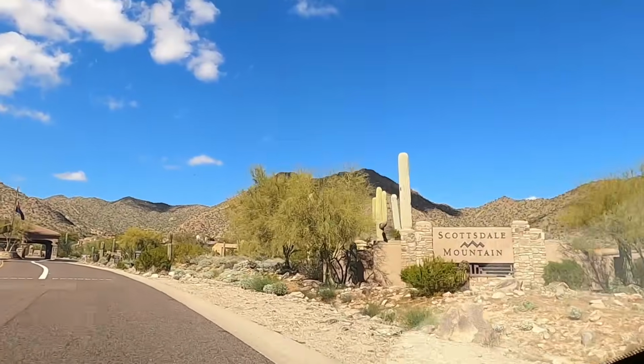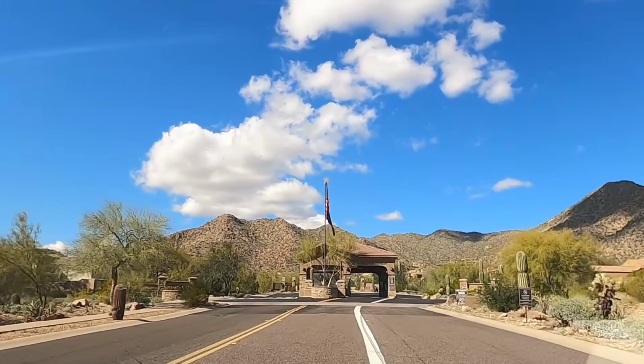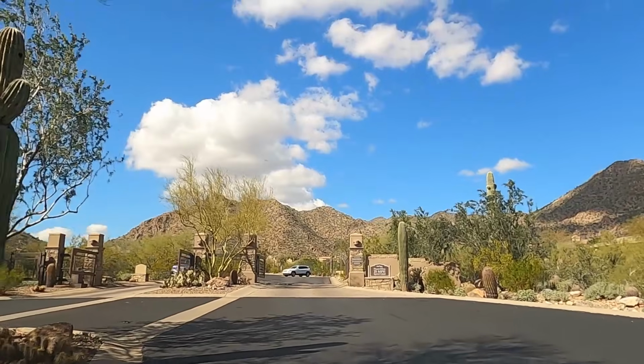Okay guys, we are rolling up to Scottsdale Mountain, and as you can see, it is guard gated, which is also a big plus. So we're going to go in here and check it out.